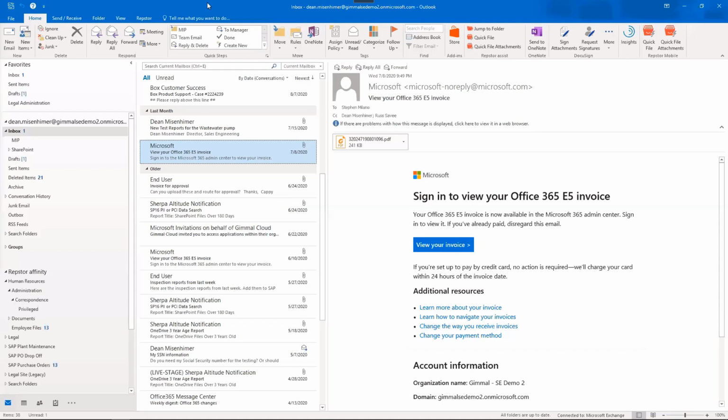And so, Richard's working in legal. He's filing things into various locations for the legal department. I'm working in human resources. So I'm working in a different area in SharePoint, but same basic process, right? I have different locations mapped into my Outlook. I have human resources. I have a folder set up for my administrative documents. I have a folder set up for all of my correspondence to go into.